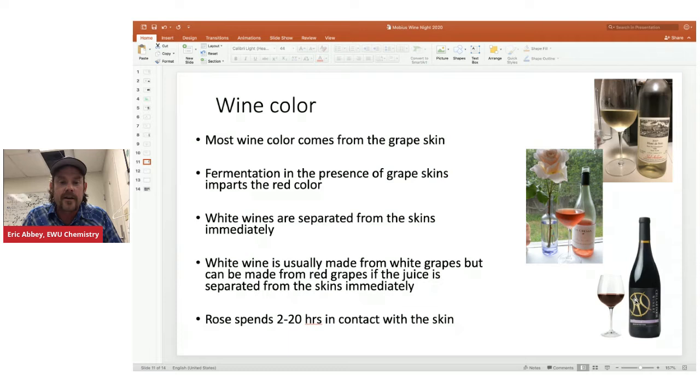For a rosé, you would maybe have the juice in contact with the skin for a short period of time, less than a day, to just get a little bit of red color and a little bit of tannin out. Or if you wanted to make a white wine like this Blanc de Noir, you would separate the juice from the skin immediately and you wouldn't get any red color imparted to that.